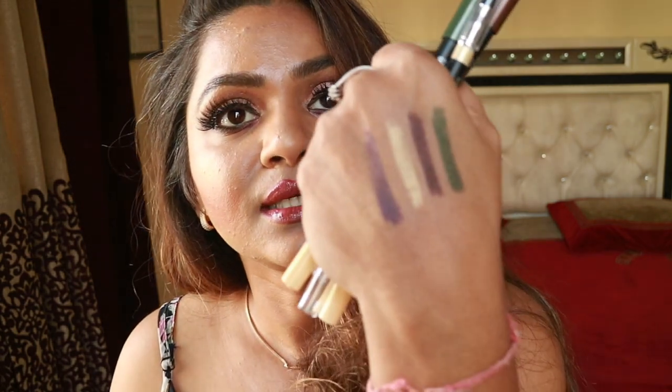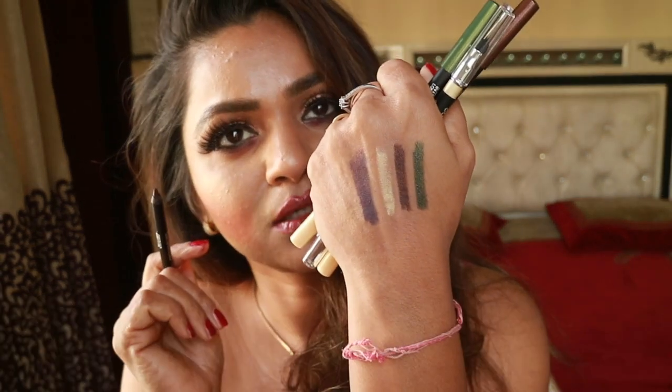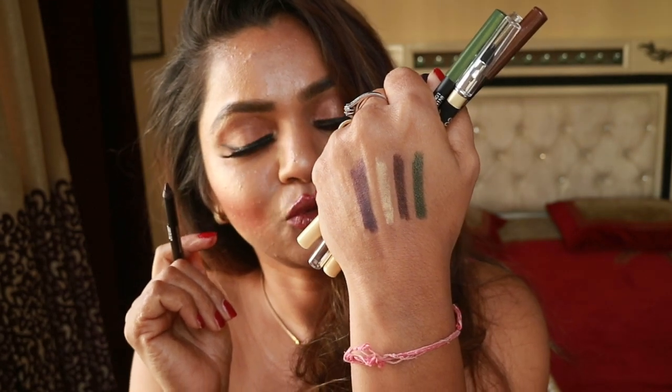So I showed you olive and all, and now I'm going to show you purple. The rest are all repeats for my friend. See, this is kind of an eggplant, and it looks so gorgeous. These are my eyeliners.